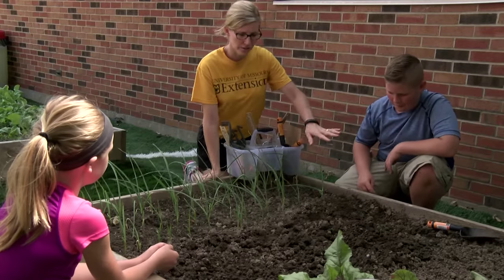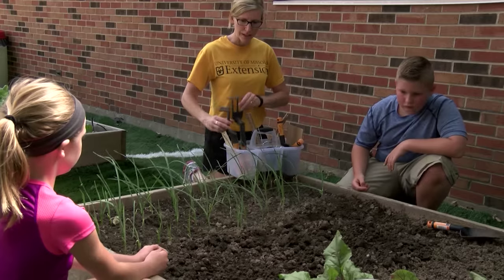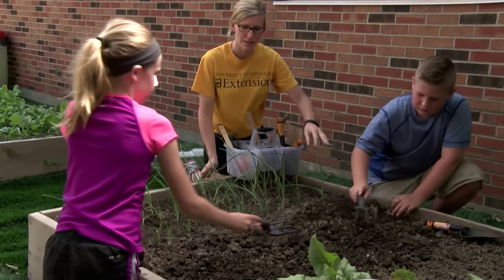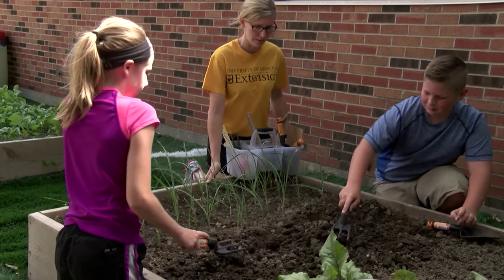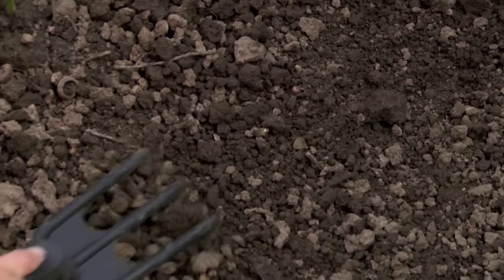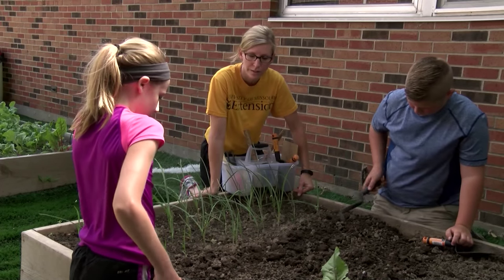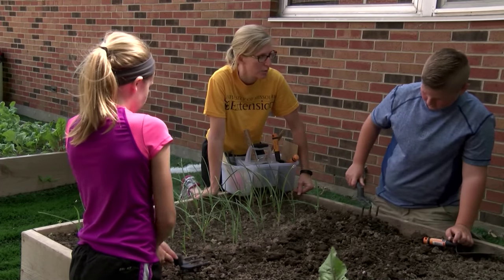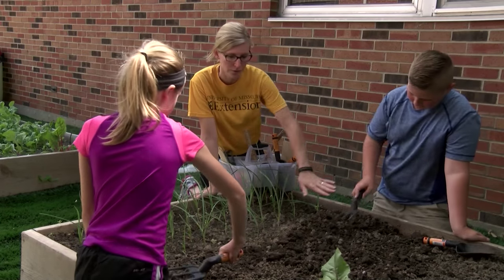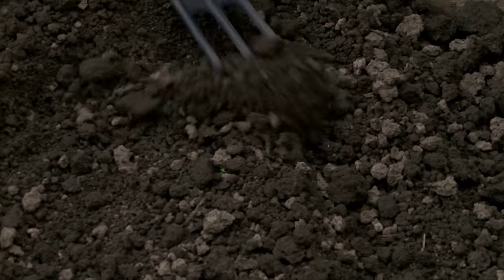All right, kids, you've got your shovels set aside. Now I'm gonna hand you each a rake, and I want you to just smooth this area out just like you're icing a cake. We're gonna get ready to plant. Very good. The reason we don't want any low spots or any holes in our soil is what would happen when it rains? Where would the water go? In the middle. You're right, the water would go right to that hole, so we wanna make sure it's nice and smooth before we put our seeds in.